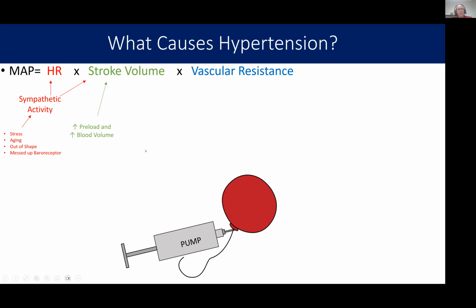Now, what influences your stroke volume? This is going to be influenced by what we call preload. So how much blood you can pump into your ventricle, or in this case, into that pump, and also how much blood volume you have. The more blood volume you have, the more you can fill in the ventricle and the more you can pump. Both of those will increase stroke volume, and that can increase blood pressure.